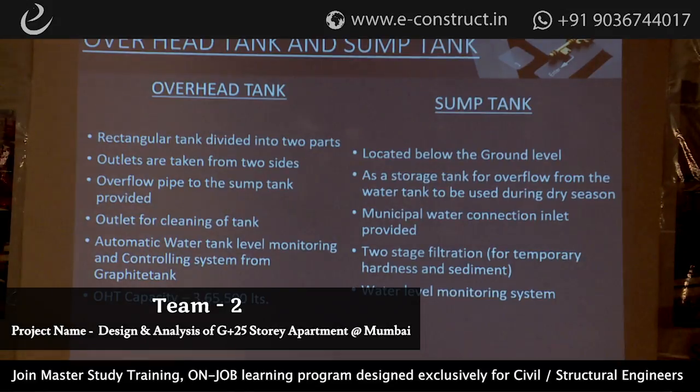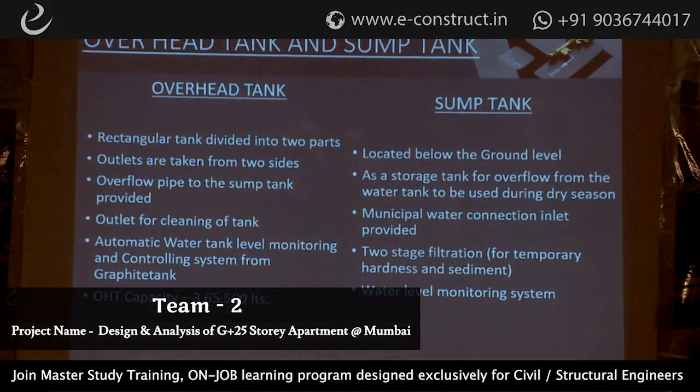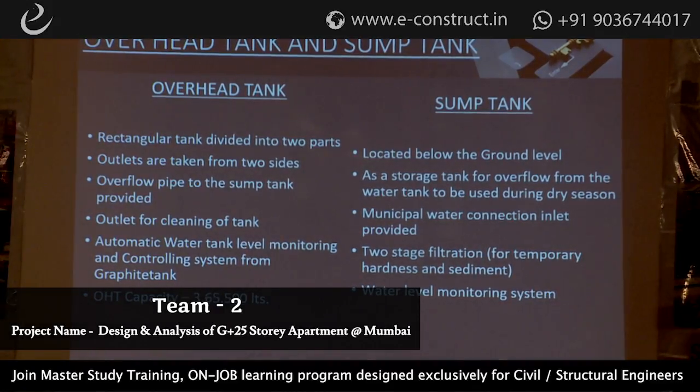Discussing about the overhead tank, the tank is rectangular and is divided into two parts, so that we can give it to the two directions of the building, and outlets are also taken from the two sides, and overflow pipe is also given to the sump tank, so that none of the water will be wasted. And automatic water tank level monitoring and controlling system from the Graphite Tank company is also given. And overall, the overhead tank is having a capacity of 3,65,500 liters.